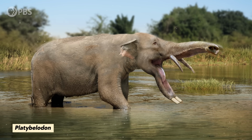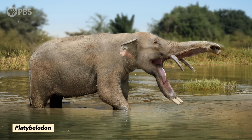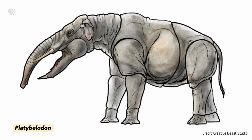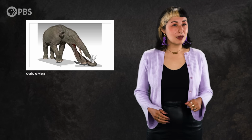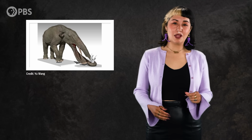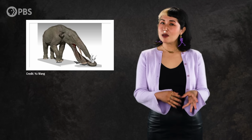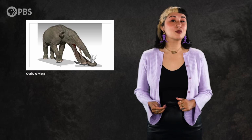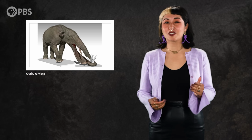And bringing it back to the shovel-tuskers, Platybelodon not only had a sharp edge on their lower tusks, they also had a trunk that could coil and grasp. This made them well adapted for grazing on low vertically growing plants like grasses, grabbing them before cutting them off at ground level, which might mean that they were the first proboscidean to use their trunk for grazing.